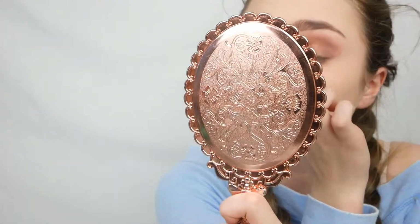Oh, the shimmer's actually really pretty. Just a tiny bit of fallout on my face. I don't know, this palette, I love how it looks, but it's just a bit chalky. The shimmer looks really pretty, but when I was feeling it with my fingers, it's a bit chalky. It's definitely not like the Naked one at all.